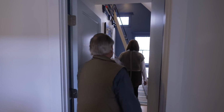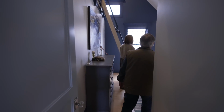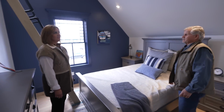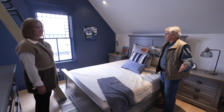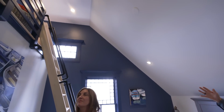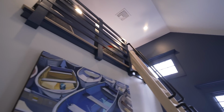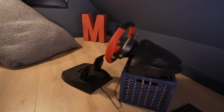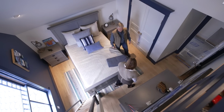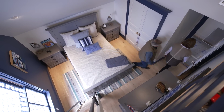This is for the homeowner's son. We used nice bold colors that are masculine. This is actually a small bedroom, but because of the slope and the high ceiling, you get a whole new dimension of the space. The son really loves it up there. It's a fun spot for him. Well, I've got to say, you did an absolutely beautiful job on the decorations here. I appreciate that, Tom. My pleasure.